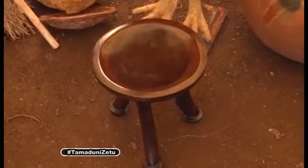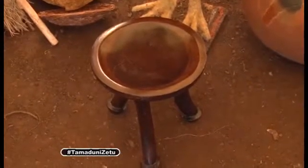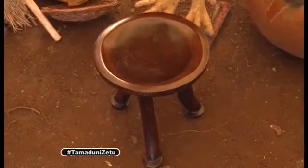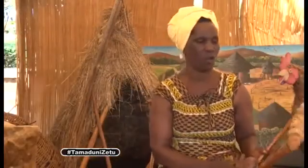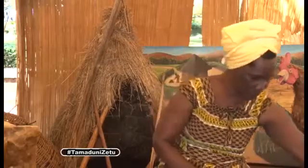The stool was 3-legged, and it was put outside the house to portray that a Luo man was so hospitable. So the stool really advocated for hospitality of a Luo person.